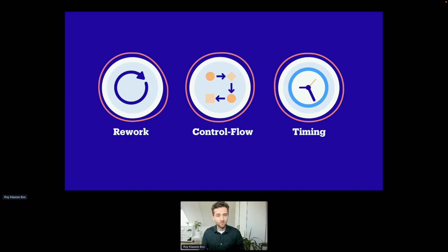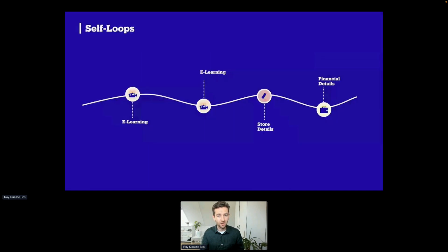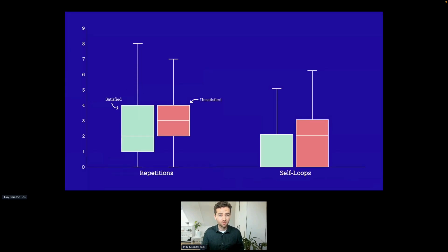In the example that we discussed before with Emma, she did the e-learning 2 times. In process mining speak, that's called rework. And there are 2 types of rework: self loops and repetitions. Self loops are activities that happen multiple times in a row, so you do the e-learning and then right after it a second time or a third time. Repetitions, as the name already suggests, are repetitions of events, but with some other event in between. What we found is that unsatisfied users spend more time on rework, especially self loops. Users who do the same thing multiple times in a row occur far more often among dissatisfied users.